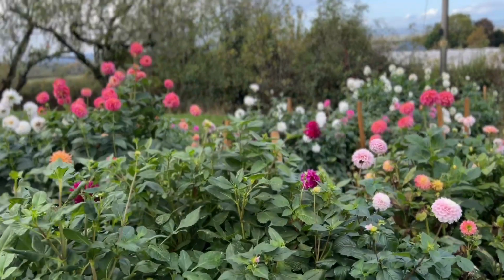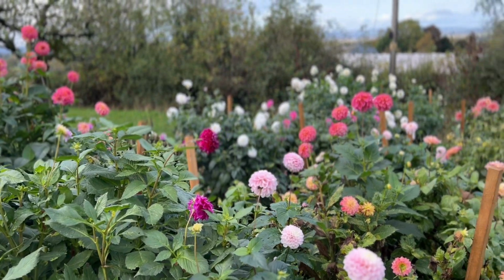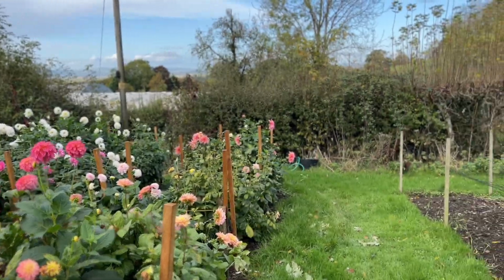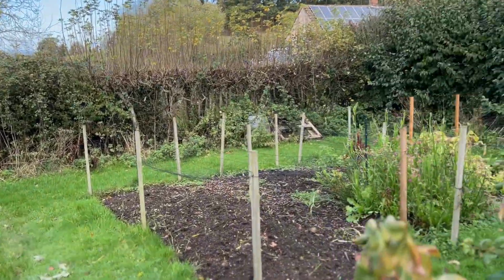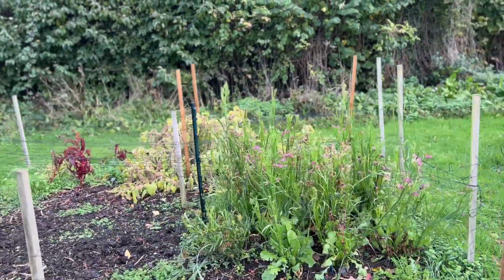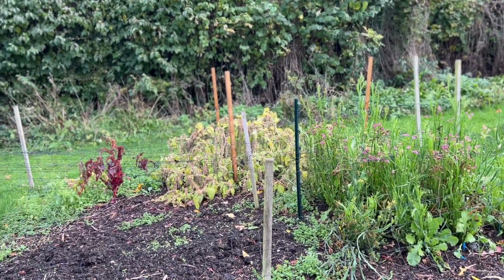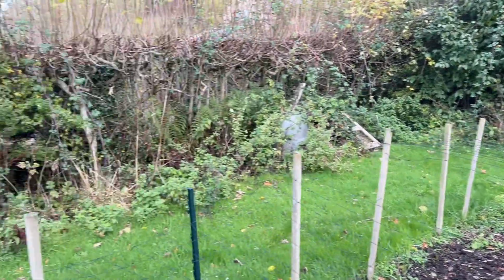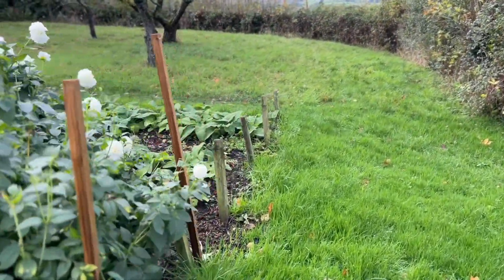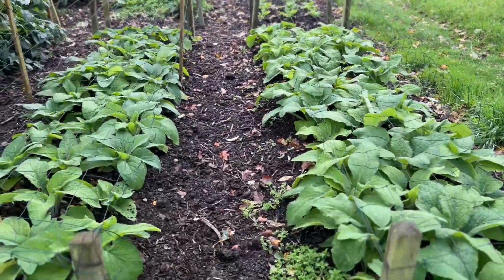Oh gosh, I just remembered another job I need to do, which is label the dahlias. Pretty much cleared this little patch here, apart from the amaranthus, which I think we've pretty much finished with. Let's have a little look at the biennials. I mean, with all this hot weather, the biennials are going to start flowering if we're not careful. I'm sure they won't, but yeah, they're looking really great.